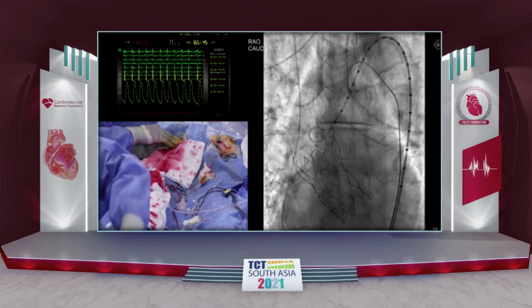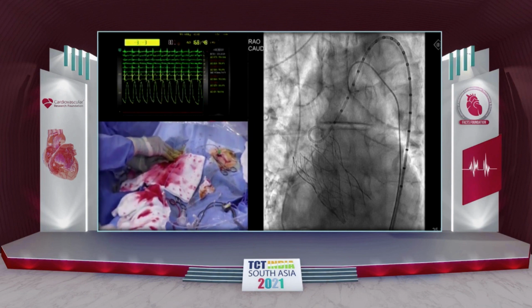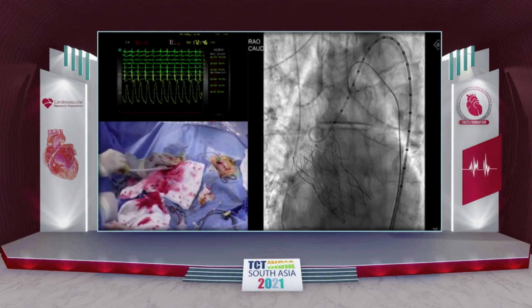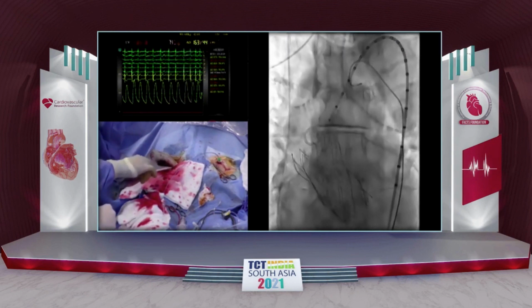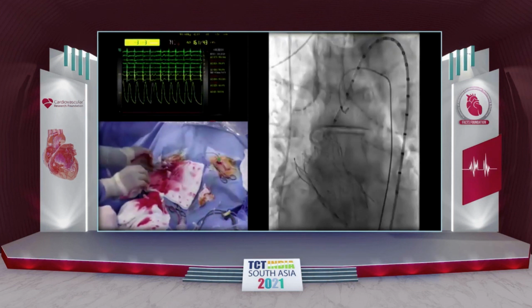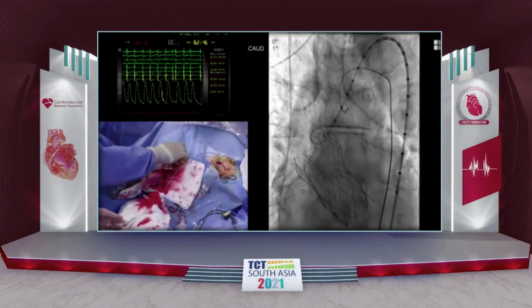So for those of you who are scoring the TCT abstracts, I'm submitting it as an abstract, so be nice. No plugs allowed here. No plugging. It wasn't a plug, it was a direct request.